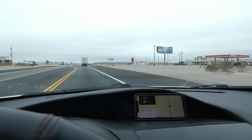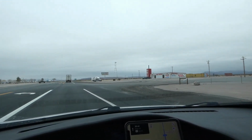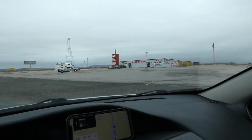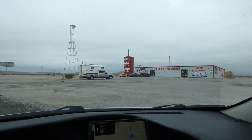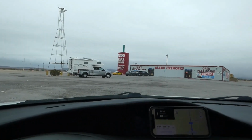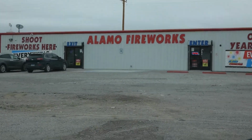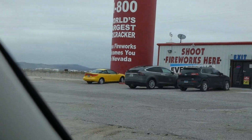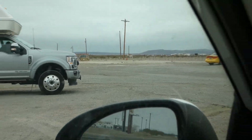All right, so we are here at Alamo Fireworks in Amargosa Valley. It's got the huge firecracker, so you can't miss the spot. So let's go check this out. Let's get in there and check out Alamo Fireworks. Shoot fireworks here, so they have a shoot site probably over there. Yeah, it's over there. I see that concrete pad way over there. All right, let's check it out, you guys.